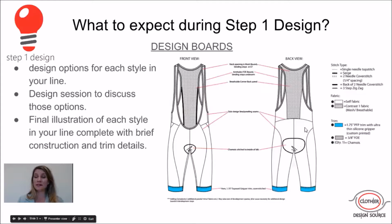So you can expect to get, you know, 3 to 4 drawings of each style that you're going to produce as options. So for instance, this client came to us and said, you know, they wanted certain things. They wanted a cycling bib. They knew they wanted a breathable back portion. They knew they wanted it aerodynamic, maybe some other things. So this is an example of one of the cycling bibs that we drew for them. We also drew a few others.